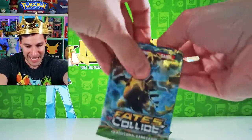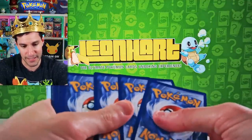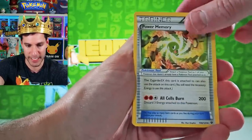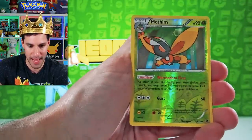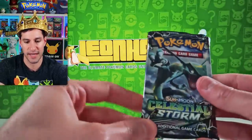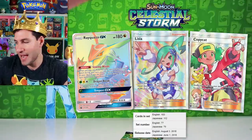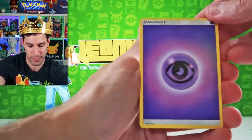All right, let's see what we can do in this Fates Collide pack. And three cards. Yeah, I don't know why I was trying to do the guessy energy. I guess I'm just so in between. Newer packs, older packs, mid-range older packs. Mothman, and Exploud. Nothing there. Here's a set. Very excited. Well, I'm excited about almost all the sets. I said almost. Rayquaza, hyper rare. I have yet to pull that. Four cards. Fairy energy, rest in peace, fairy.